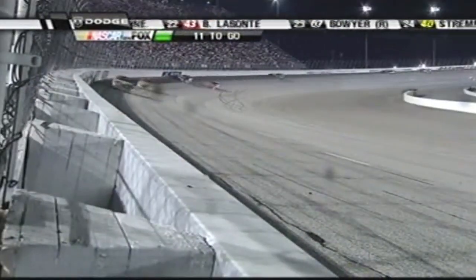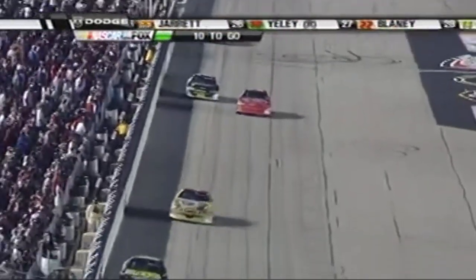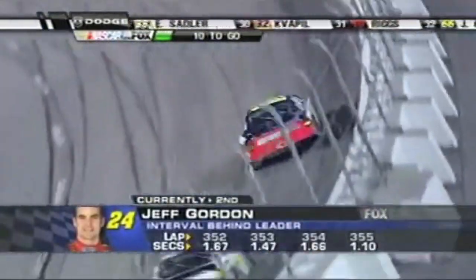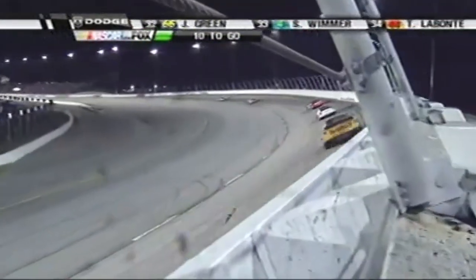And you know both of those guys up there running 1-2, they've not been to victory lane this year. They certainly want to get there, Greg Biffle and Jeff Gordon. Well, I think Greg Biffle, after finishing fourth last week, Larry, feels like he got the monkey off his back. If he can pull this off tonight, it'll be a big one. You're doing great. 10 to go.